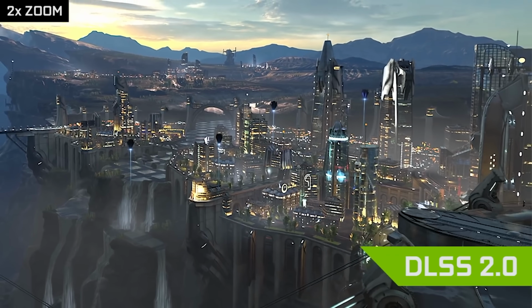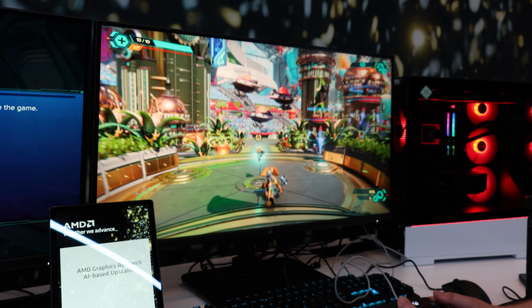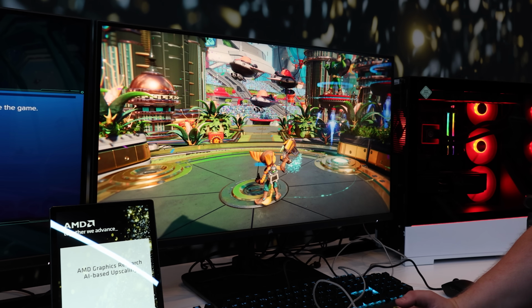NVIDIA's DLSS looked significantly better, but FSR 4 is now here. Clearly, AMD is throwing in the towel when it comes to super resolution. Obviously, the future is AI-based upscaling, and that's what they have here.